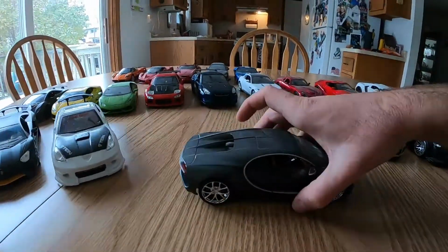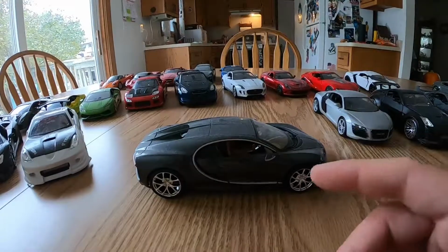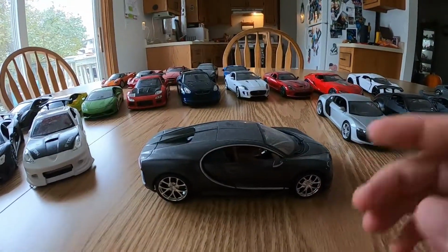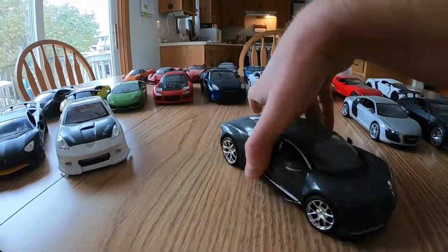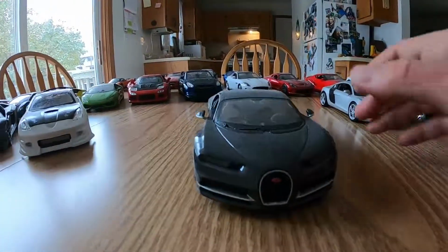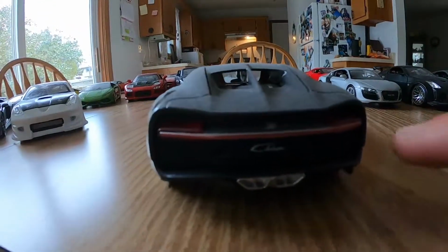Next up, we have the Bugatti Chiron. I actually just saw my first Bugatti Chiron in person for the first time this past summer. It was really cool to see in person. Definitely awesome. Cool looking car. Bugatti.